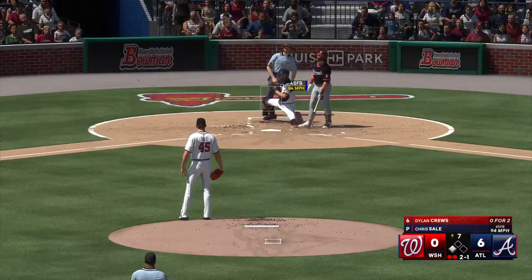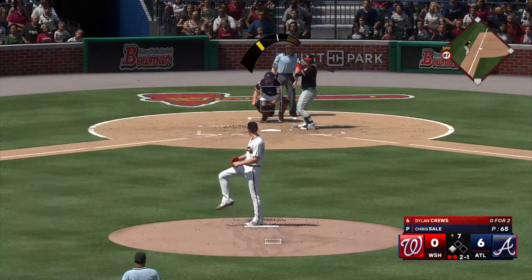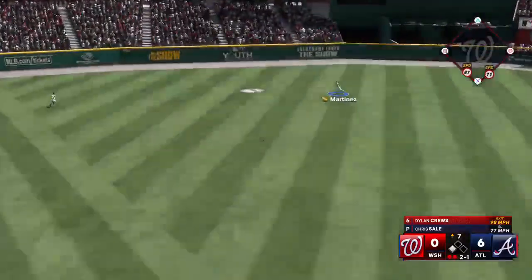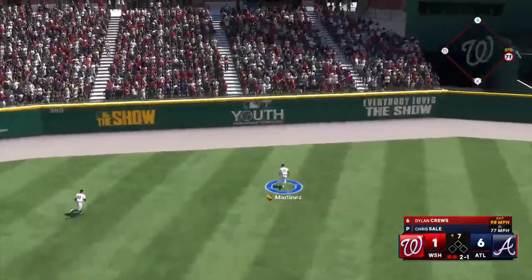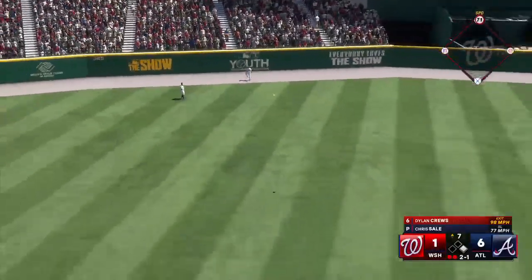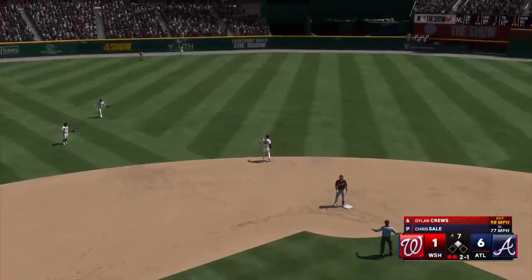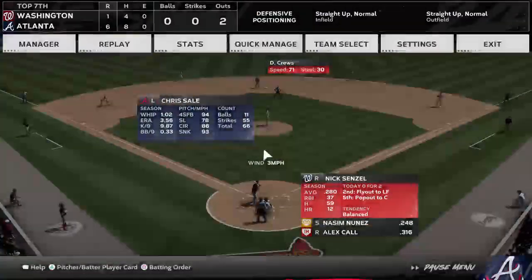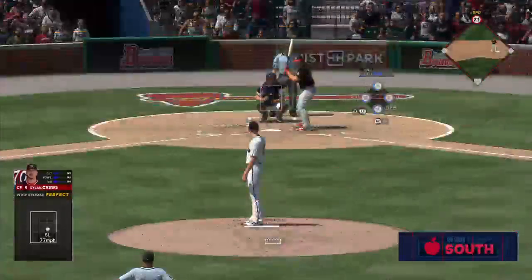Got a good eye there. Two balls, one strike. That one ripped. And that should be extra bases. He's in safely at second, and a run comes in to score. Well, that was one of those high percentage advantage counts where batting averages are just so much higher.